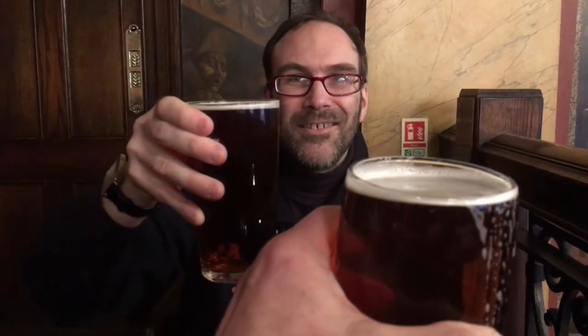Sorry about the hat hair. So first pint is at the Old Bank, just along from the Strand, Fleet Street, pint number one. Cheers, Neil.